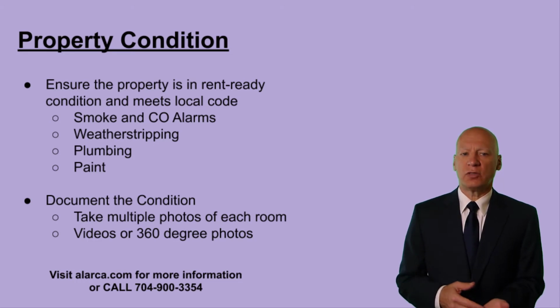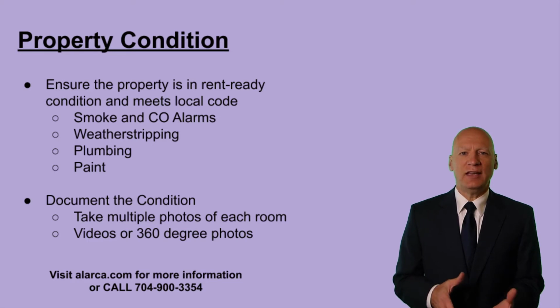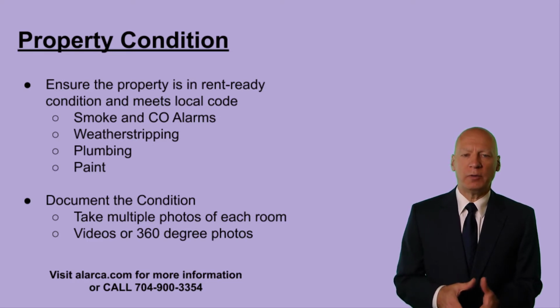Also, you're going to want to thoroughly document the condition of the property with photos or videos of each room. If you can use 360 photos, that's a great way to document the condition and make sure that the property is in good shape and you've got what you need down the road when the tenant moves out.